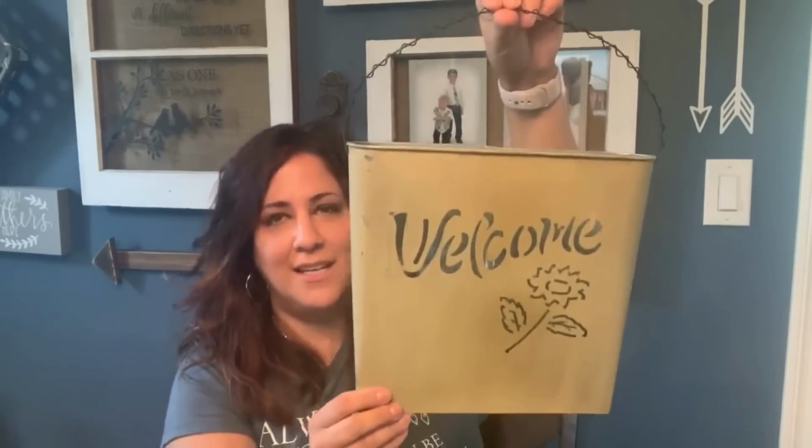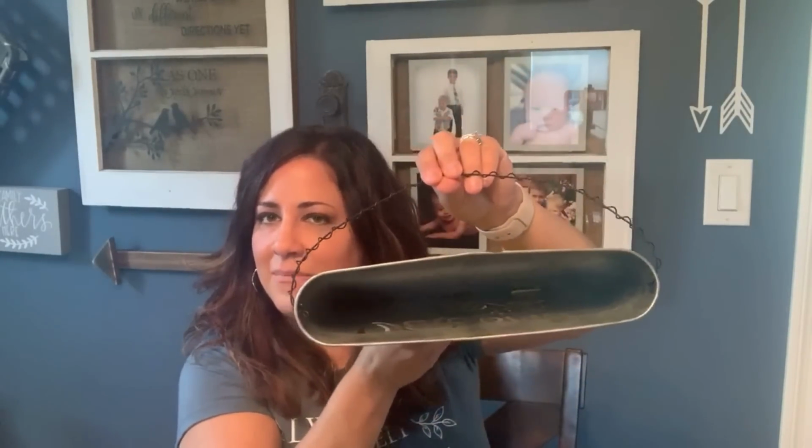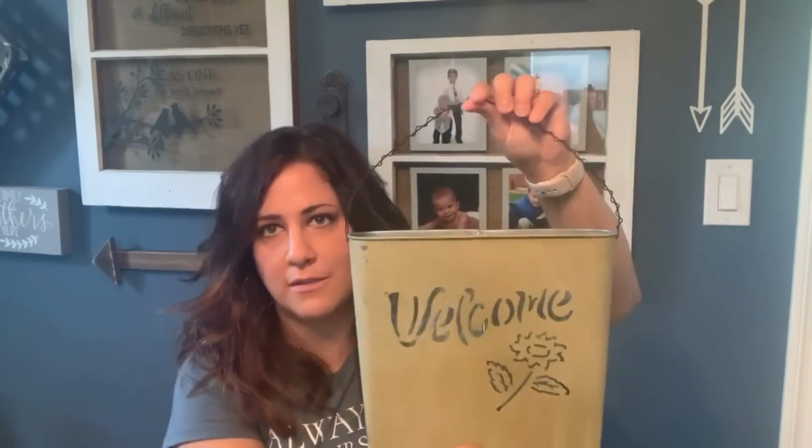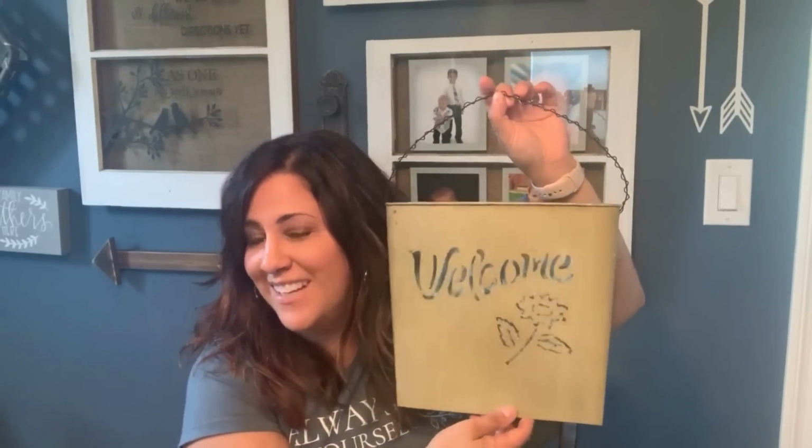And then I was really excited about this sign because I thought it was so cute. And it says welcome, and it's like a little tin sign. I'm obviously gonna put some flower arrangements in it and use it as like a cute little door hanger or something like that. But it was $1.97. And again, I'm gonna paint it obviously, because I have to paint everything. But again, I thought it was really cute, and there's really not much that you would have to do to it. So I'm excited to use that as well.